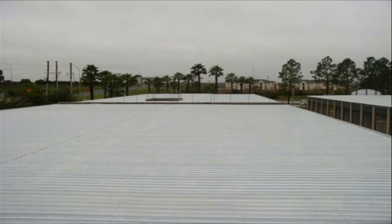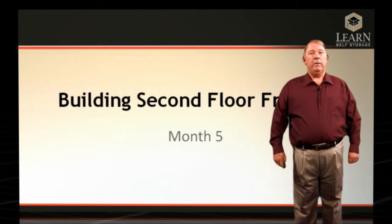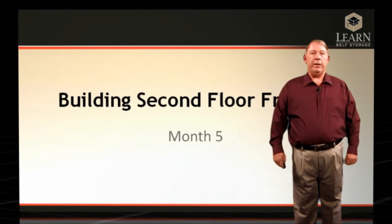This is the final shot. Now what you're looking at in the far distance is not a roof. It is the steel deck on which we're getting ready to pour concrete for the second floor of that building. You'll see the elevator well right there that you saw being built coming up through that, and pretty soon we're getting ready to pour that concrete and start the second floor. Which brings us up to month 5, which is, again, building the second floor framing. That's the major activity outside of doing some finishing up and punch out of the other buildings.